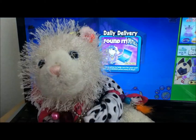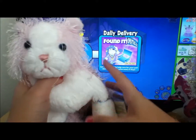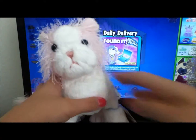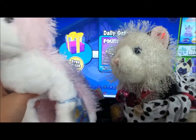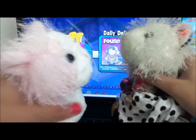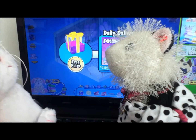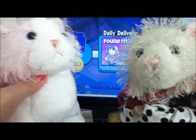Okay, and today I'm going to be adopting my new Webkinz, which is the Webkinz speaking cat. She's so cute. So, here she is. Here's her code. Here's the pink and white cat. And here's her tag, pink and white cat. And I'm going to be adopting her today. So, let's get our free size.